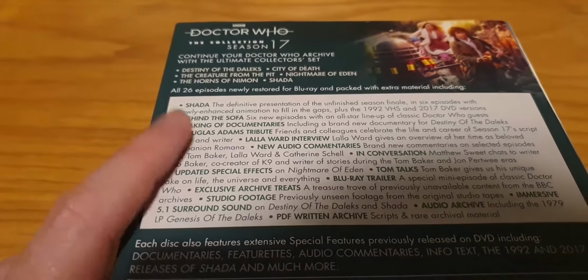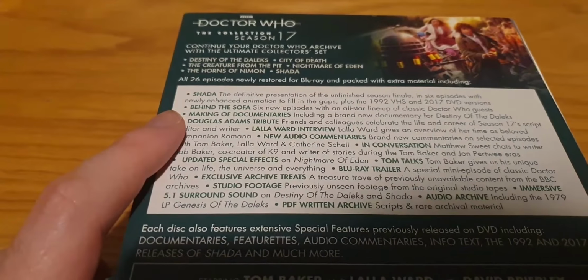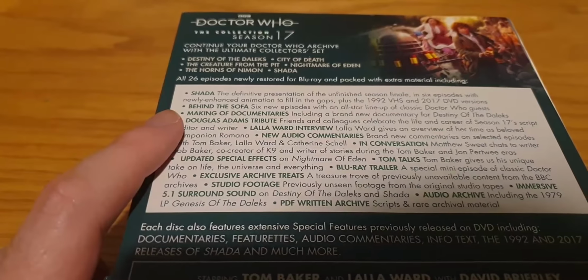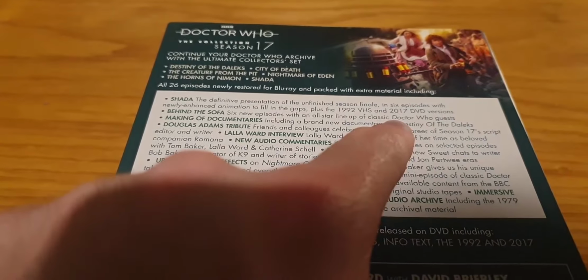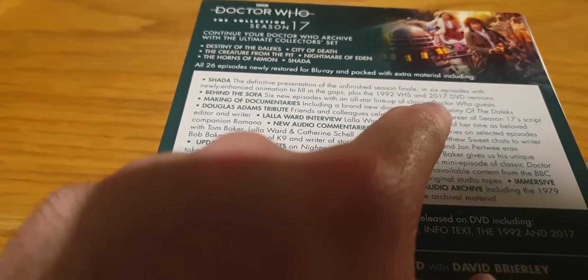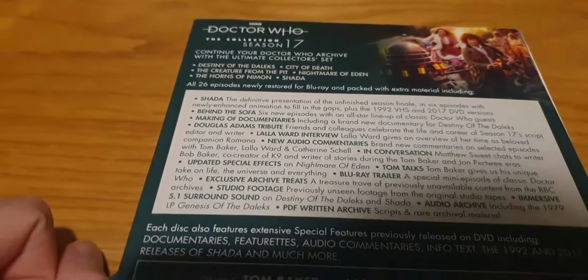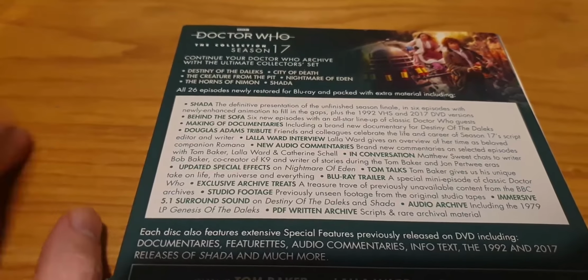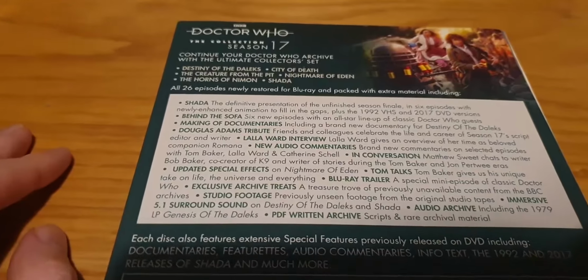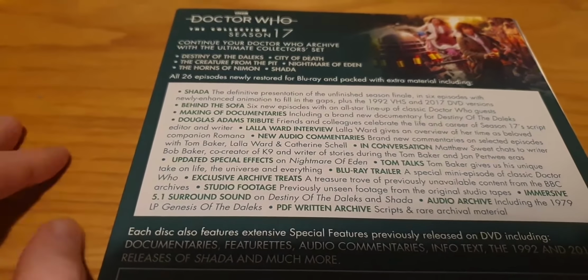Now what they've done with Sharda here is a definitive presentation, so they've split it into 6 episodes with the animation to fill the gaps of the footage that wasn't filmed, plus the 1992 VHS and 2017 DVD versions. Now I recently watched Sharda last year at some point, on BritBox, and I believe the 2017 version was included on there because it was an omnibus story, a whole serial without any interruptions. So yeah, we've got a proper version of it now where it's split into 6 episodes as it should have been.